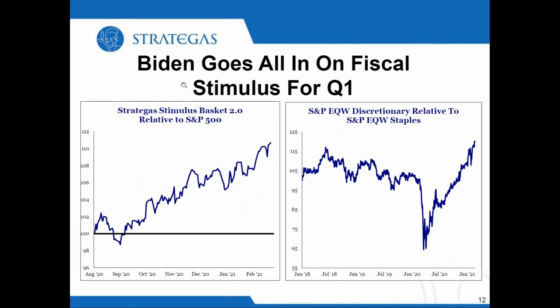this is our strategic stimulus basket. These are the companies that are most levered up to fiscal policy stimulus. It's consumer, it's COVID-related healthcare names, it's companies that insure state and local government bonds. You can see that they continue to outperform a very strong equity market.